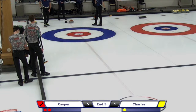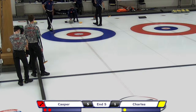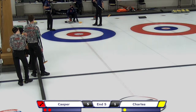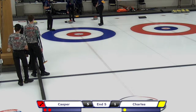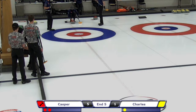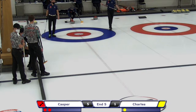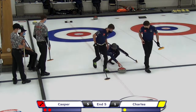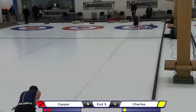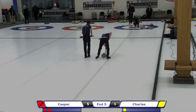If they do nose it, there might be a chance Team Charles could freeze or hit and roll to a spot that might hold Danny to just 1 or 2 points. But as long as they hit and roll to the wing here, there's really nothing that Team Charles can do to hide. And so I think if this shot's executed, there's a very high likelihood that Danny's going to have a shot for 3 or more on his last. Yep. Asking Marius for an early sweep here.